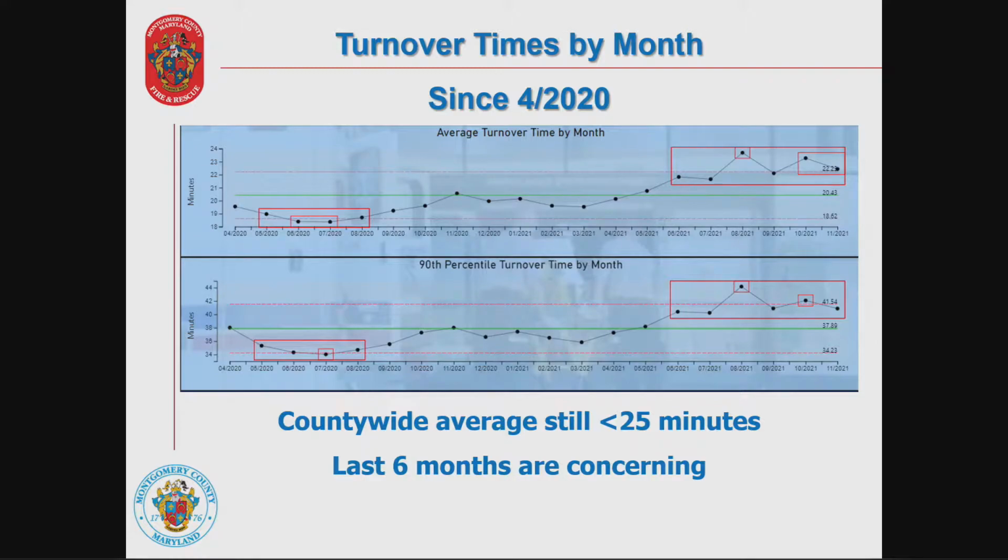If you look at our turnover times, so we measure what happens when you arrive to the hospital in 3 different ways. The first chunk is called turnover time. From the time you arrive at the hospital until you've documented that your care is transferred, that's called turnover. The time from when you arrive at the hospital till you clear the hospital is called drop time. And then the whole time is cycle time. From the time you're dispatched until you clear the hospital, that's the cycle time.